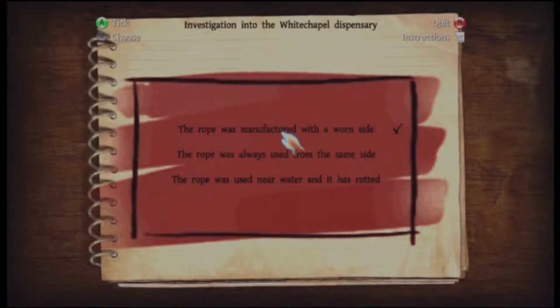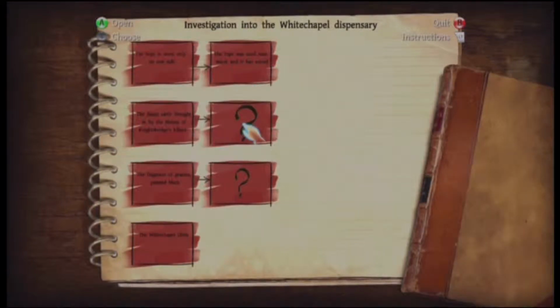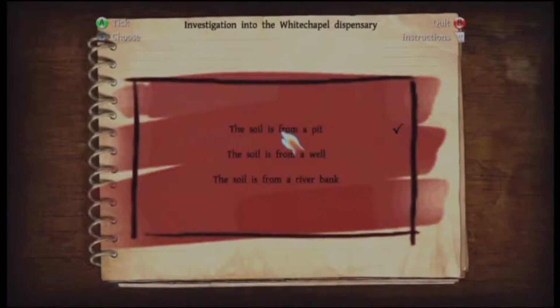The rope was manufactured with a worn side. No, the rope was always used on the same side. The rope was near water and it has rotted, most likely. Okay. The damp earth brought in by the Bishop of Nightbridge's killers. The soil is from a pit, a well, a riverbank. I bet it's from a pit, right?